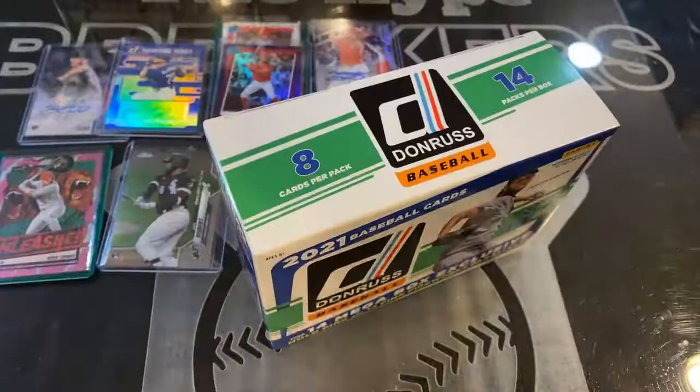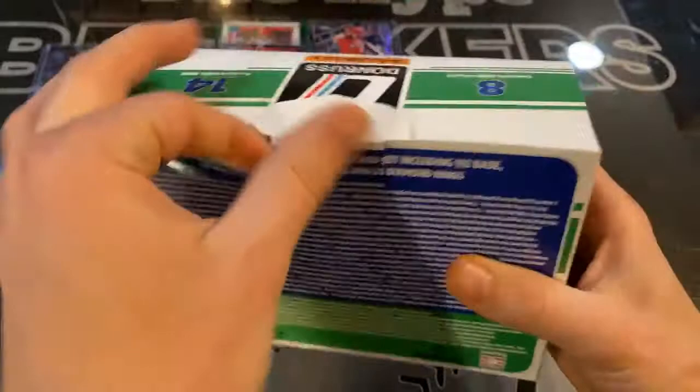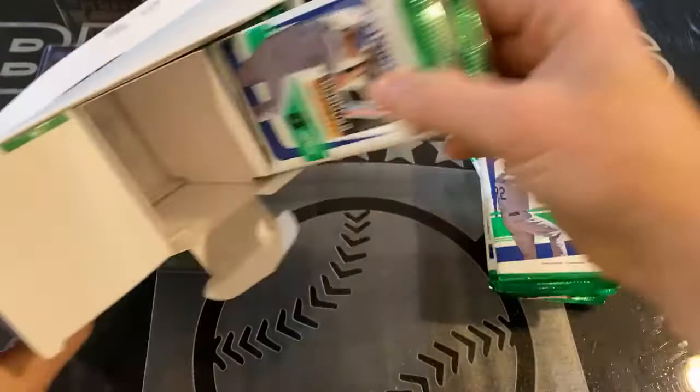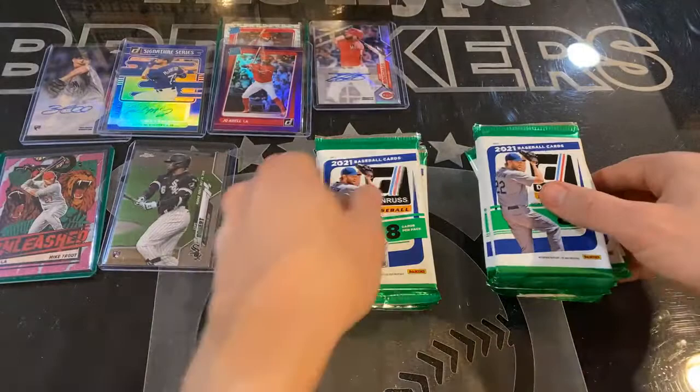I forget what product it was, but I think a football product that claimed it was a hanger box exclusive, but then it was the same thing that was in a mega box. So not really that exclusive if you're using the same color parallel in both of those. Empty box. Here we go.